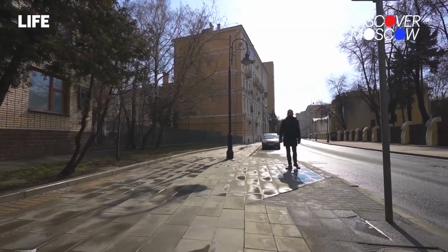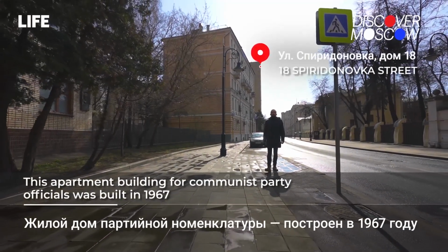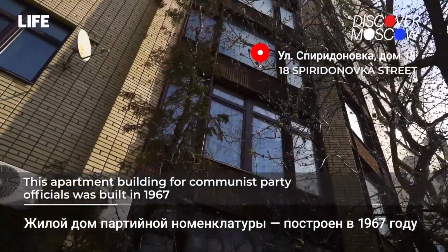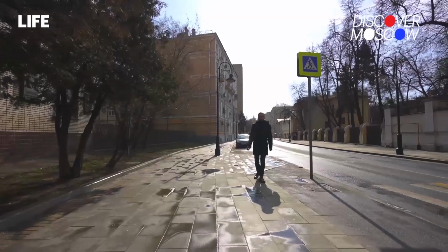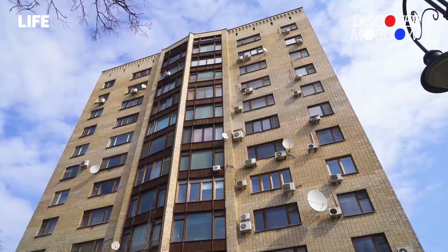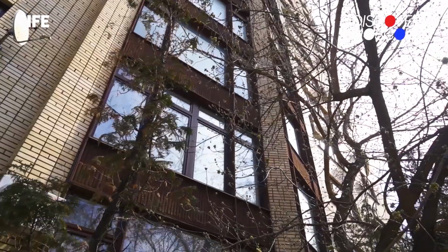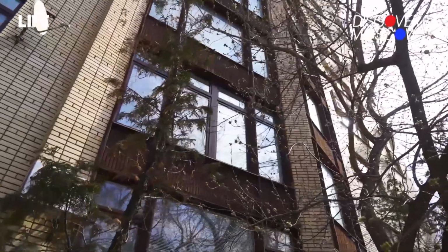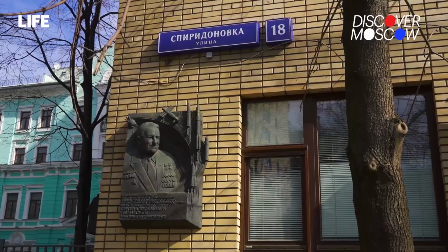The late 1960s saw the construction on this street of this kind of elite apartment blocks for Communist Party officials. They're easy to recognize from the yellow bricks and large amounts of glazing. Viktor Grishin, the first chair of the Moscow Municipal Communist Party Committee, lived in an apartment block like that. These buildings stand tall among the low-rise structures on Spiridonovka Street.